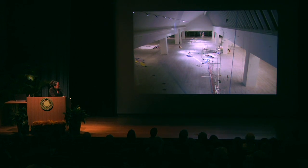I put this in because I thought it was an interesting example of how to deal with scale. At the Cartier Foundation, what I did was up the scale on the piece, but this is a Kunsthalle in Sweden, and it's a massive space. It's like a Kmart. I mean, it's huge. And again, how do you deal with this?